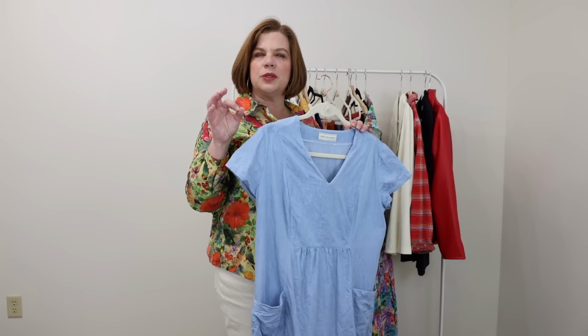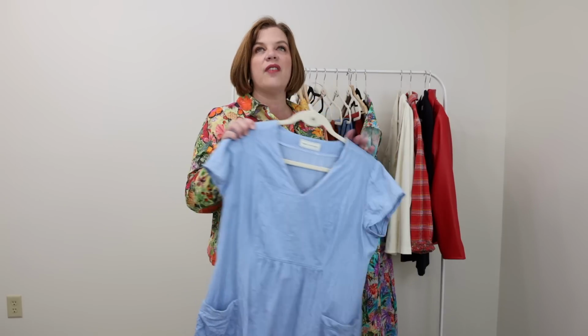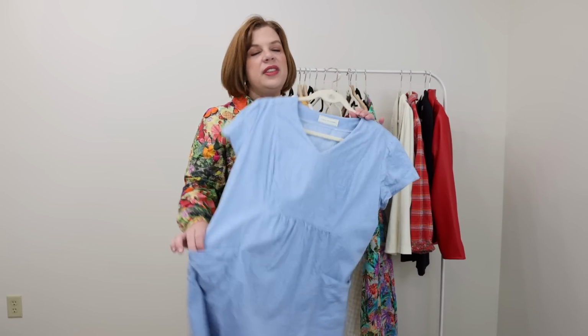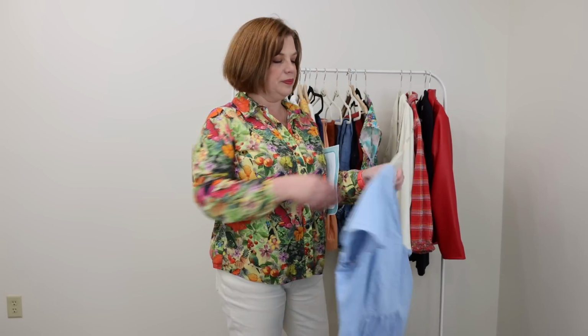I feel that way with teal as well. But anyway, I still wear this a ton, and I feel like if I have a bright enough pop of color on my lips, that I can definitely pull this off. This is just a great dress. I just wear it all the time. It goes with everything.